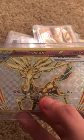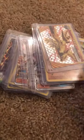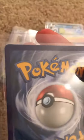We have Xerneas Break, pulled this one, Talonflame Break. Remember when break cards were like actually kind of cool? I actually preserved this one pretty well. I'm quite happy with how I preserved that.